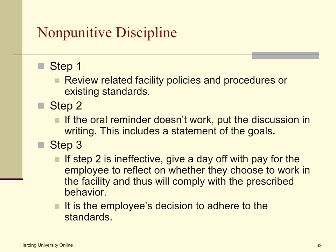Often, a reminder or clarification is all that is needed for discipline of a staff member. Some non-punitive discipline steps include reviewing related policies, reminders of the goals, and having discussions. And if step 2 is ineffective, give a day off with pay for the employee to reflect on whether they choose to work in the facility. And often a reminder of the conflict or clarification of a problem is all that is needed.